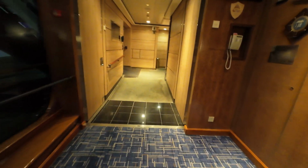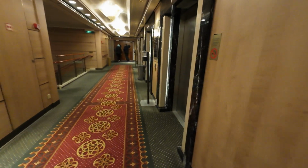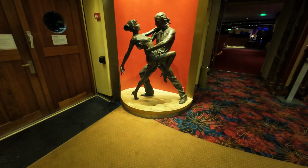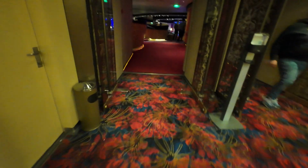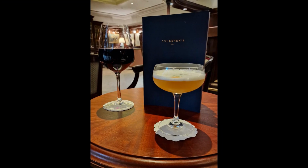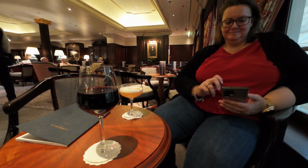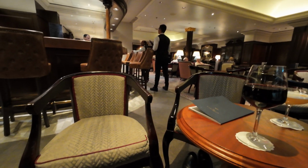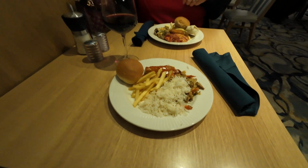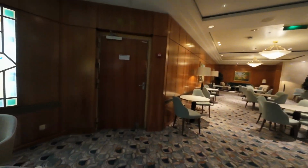So we headed back down to deck 7 and went to check out Carmen's, where there was some live music on. It was absolutely packed though, standing room only. So we went along to a much more peaceful Anderson's for a nightcap. And then upstairs to the buffet for late night snacks, where I had some currywurst and mixed carbs. Then we headed off to bed. We'd enjoyed our first day on board, and we were looking forward to exploring more of the ship tomorrow.